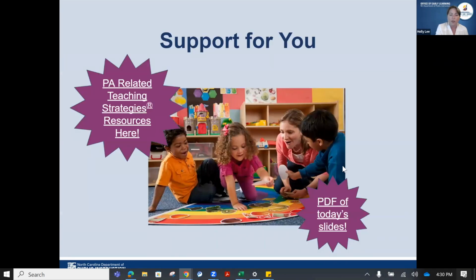And as we've promised today, we have created a couple of resources to support your phonological awareness work in your classrooms. The phonological awareness related teaching strategies resource has pulled out all of the different Mighty Minutes, the intentional teaching experiences, and the development and learning activities that are very specific to the Teaching Strategies goal objectives that have to do with phonological awareness, which is 15A, B, and C. So that is a quick reference tool if you're trying to find activities to work on phonological awareness in your classroom. And then we also have a PDF of today's slides. Jessica's dropped those in the chat, but also know that all the links will work in that version as well.